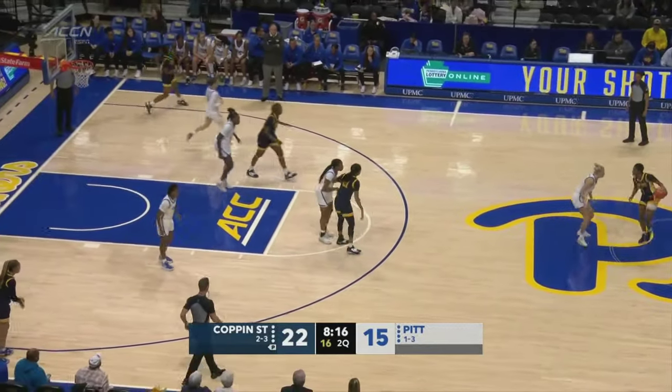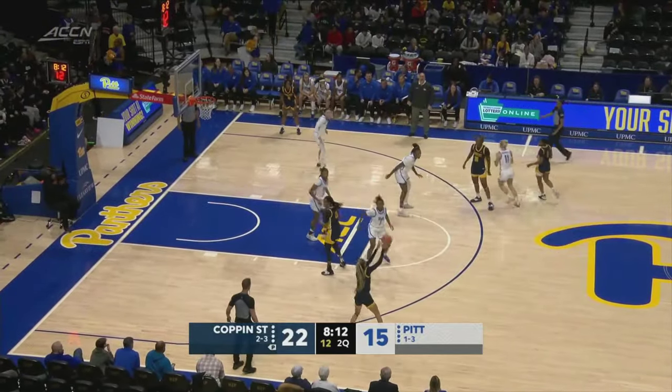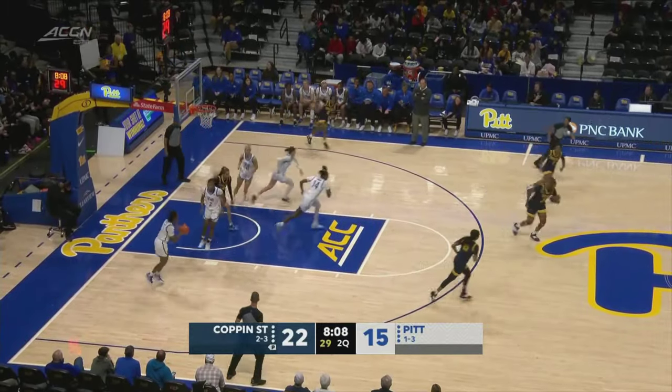Perkins struggled mightily against George Mason. Only 2 points there, but rebounded against Duquesne with 11. They're going to continue on that today. Blackstone, left-handed layup, doesn't go.